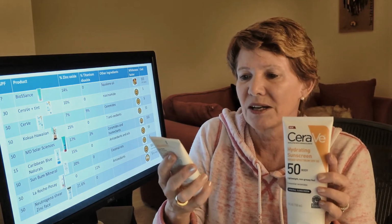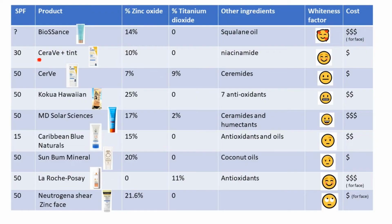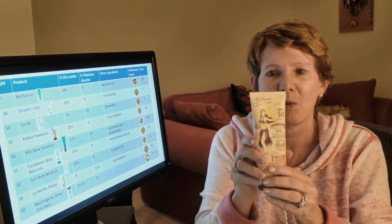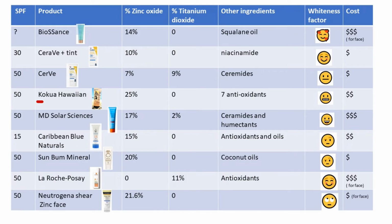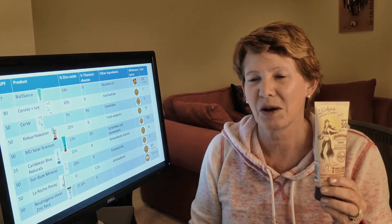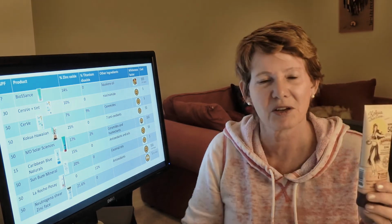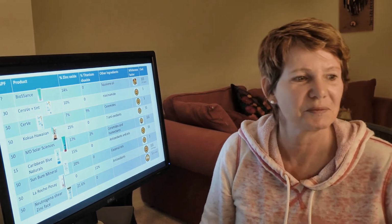These two CeraVe sunscreens are available in a drugstore. The smaller one here actually has a tint, and so that helps it to go on nicely and not look so pasty on your face. Now this is a sunscreen made in Hawaii. It's got the highest zinc content at 25%. It's gonna really work, but it does make you look kind of white. So that's a great one to put on your nose when it's getting burnt, or any areas such as your shoulders that could be particularly sensitive to the sun.